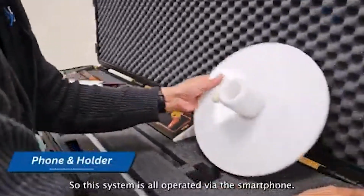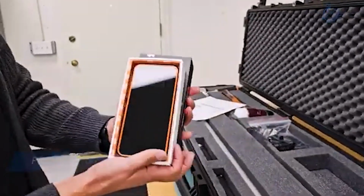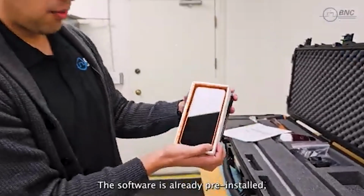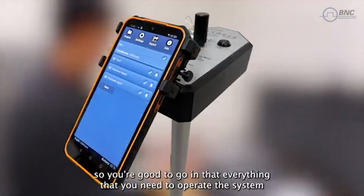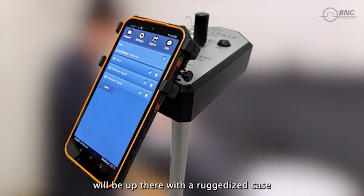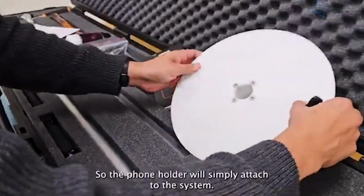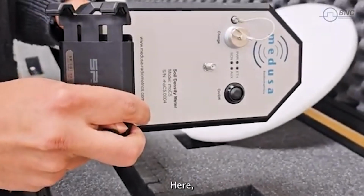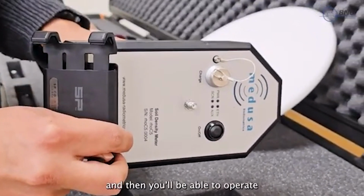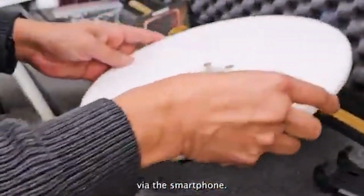Next on our unpacking list is the smartphone. So this system is all operated via the smartphone. So come with the smartphone. All the software is already pre-installed, so you're good to go on that. Everything that you need to operate the system will be in there with the ruggedized case, and then with the phone holder. So the phone holder will simply attach to the system here, and then you'll be able to operate the RhoC 5 via the smartphone.